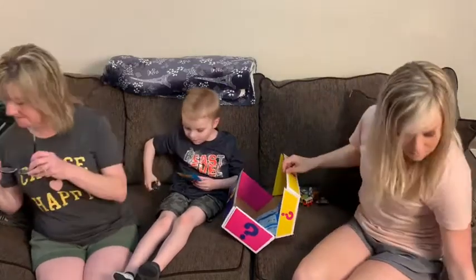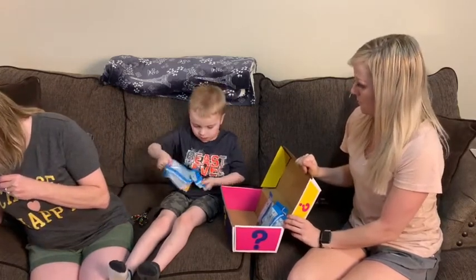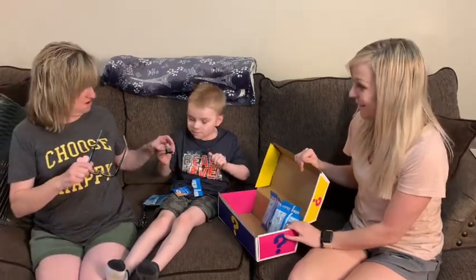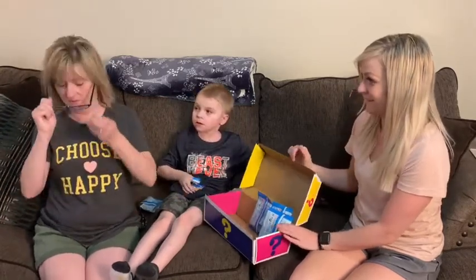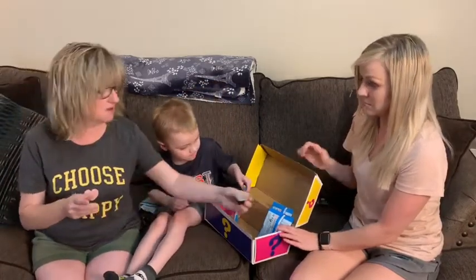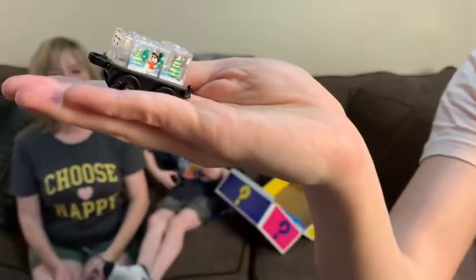What number do you have now, Kiki? 505. Let's see what 505 is. Oh my, this is one of my favorite ones. This is an ice and snow Paxton. You like that one, Jessica? Yes. It's like a translucent body. Clear, yeah. It's all clear with snow all over it and pine trees and snowmen. Snowflakes too. Okay, that's pretty awesome. That's a cool one, Kiki.